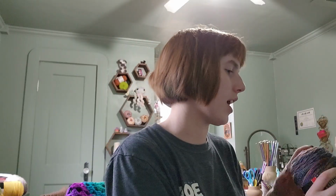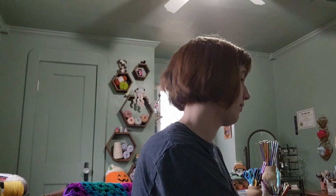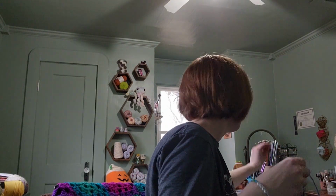Believe it or not, I think I'm going to use some Red Heart yarn. So I know this doesn't match at all, and I know that it's darker, but I'm thinking just for that one little spot, I think it's fine. And it has similar vibes, if you know what I mean. I am excited to make a hat out of this color wave.